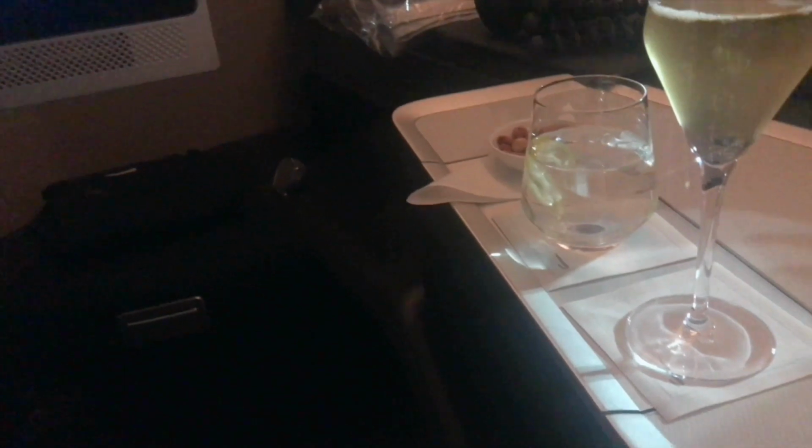A first class amenities kit. Pyjamas are provided. I normally wear my own, so I took those away with me along with the amenities kit. We've got fantastic noise cancelling headphones. I normally take my own. I've got Sony noise cancelling headphones. These were far superior to mine, so that was pleasing. And of course, we've got some serious space.